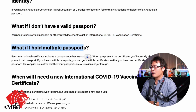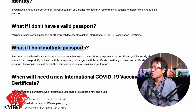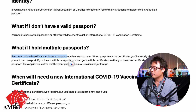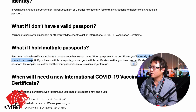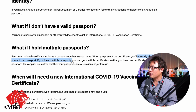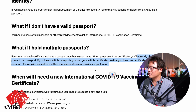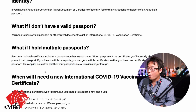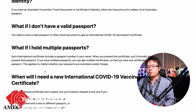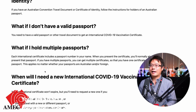Okay, what if I hold multiple passports? Some people do hold dual citizenships. Each international certificate includes the passport number and your name. When you present a certificate, you will normally present your passport. If you have multiple passports, you can get multiple certificates, so you have one certificate for each passport. It depends on different nations' requirements. So you can have a U.S. passport and also have a certificate for the U.S.